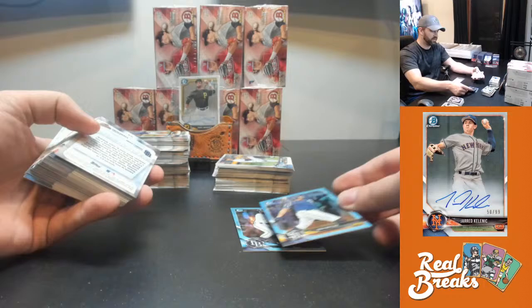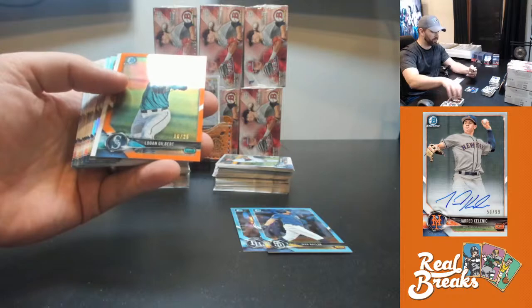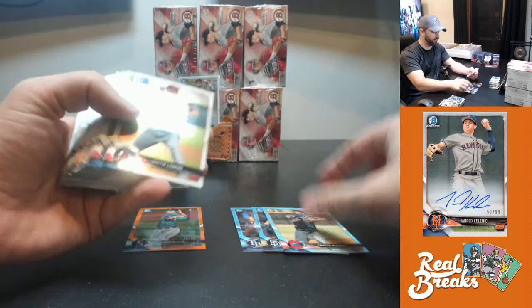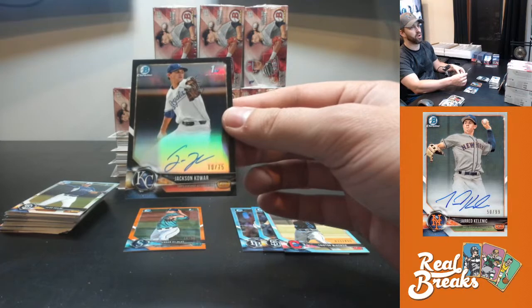Josh Naylor, a sky blue refractor out of 402. Comes a little orange. Orange refractor, Logan Gilbert, 16 of 25 Mariners. Sky blue paper Triston McKenzie out of 499 for the Indians. Here comes our second auto. Second auto is Jack. Ooh, I love black. I love the black refractor autos. Jackson Kowar, black first Bowman, 10 of 75.